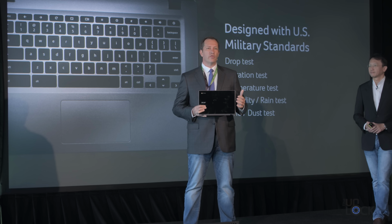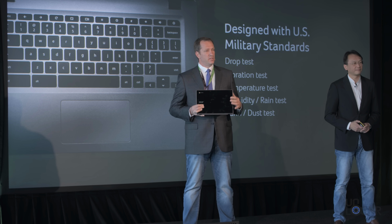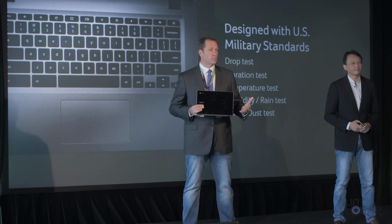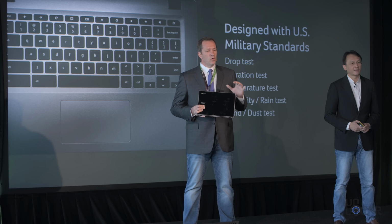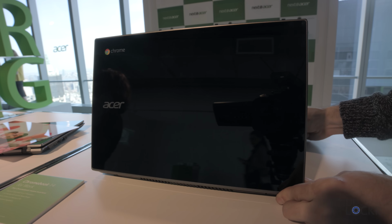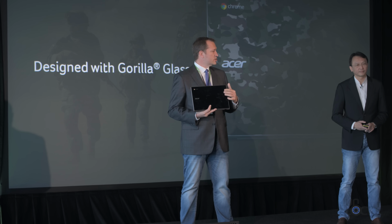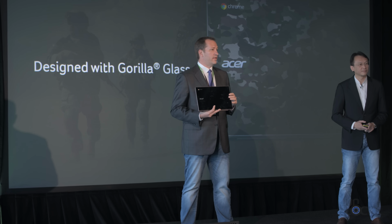On top of the durability test that Google for Work requires, they actually went and got it US military certified. What that means is it's gone through rain and dust and hot and cold and still managed to continue working after. On top of that, it has this unique Gorilla Glass that Acer will actually allow you to imprint an image in. So for example, your company logo or something else businessy like that.